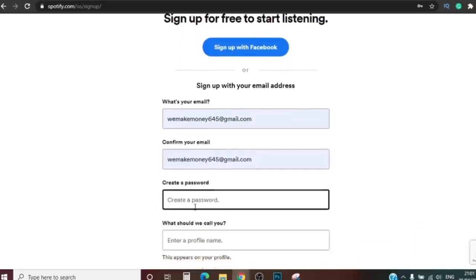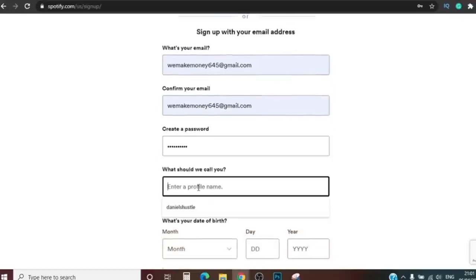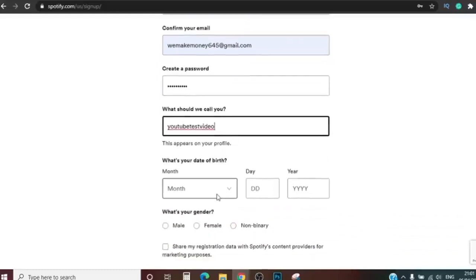So here where it says password, you want to choose a password that you're going to remember. So write something that you're going to remember and then just put a profile name right here. You can put, let me just put Net Hustler right here, or let me just put YouTube test video. Then come here where it says date of birth.